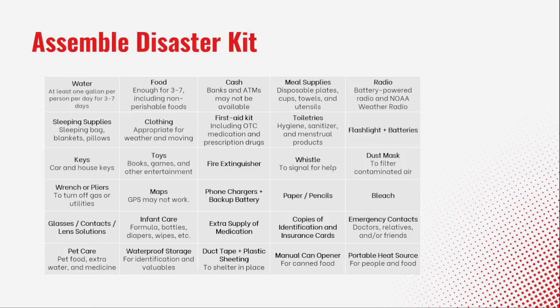In the event of an evacuation, yes, you want to make sure that you have enough of your prescription medication to be able to last until a refill can be acquired. Copies of identification and insurance cards. You need to make sure that your most important paperwork, especially your insurance paperwork, is taken with you. Emergency contacts: doctors, relatives, and/or friends. You need to make sure that you have a list of all of those numbers.